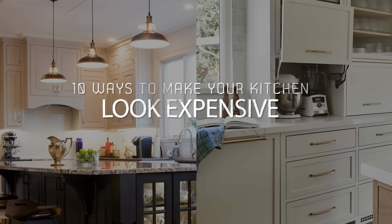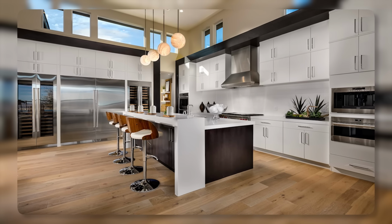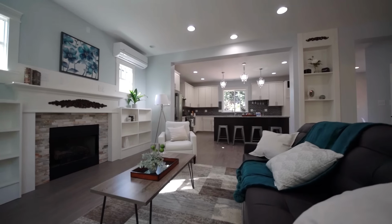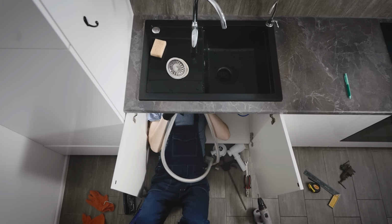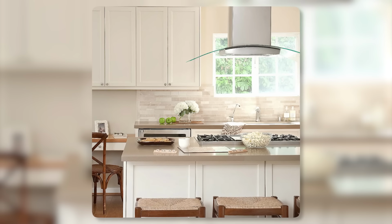I'm your host Blake, and today I'm breaking down 10 ways to elevate your kitchen's look on a budget, making it feel luxurious without breaking the bank. Whether you're in the midst of a full renovation or simply refreshing your space, we're here to share contractor-approved design hacks that will work for every style. Grab a notepad because these tips will help you achieve high-end looks and smart upgrades.